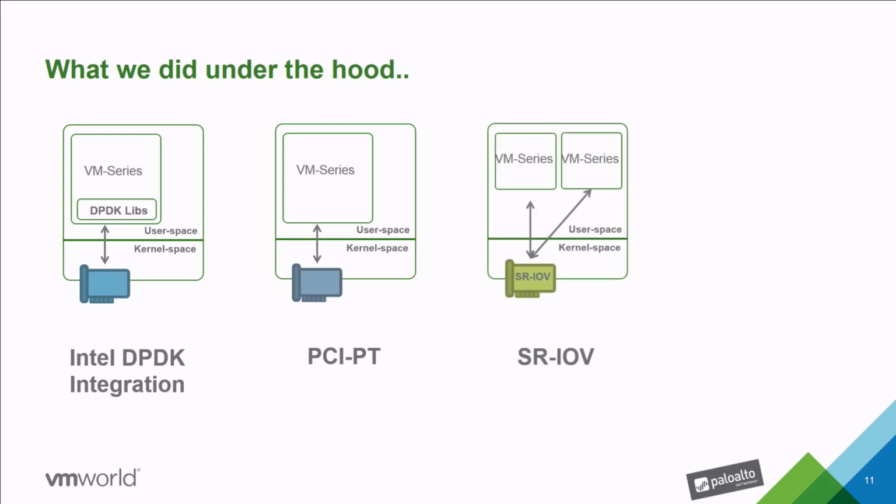SR-IOV is one other overlay on top of the PCI pass-through mechanism. What is SR-IOV? The same NIC adapters which you see today can be virtualized at the NIC level itself and be exposed as logical instances to your virtualized guests. That also gives you very high performance because it's almost like the physical NIC is available to you inside your virtualized guest. So we also support that. So that feature got added.